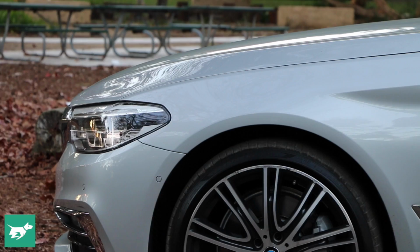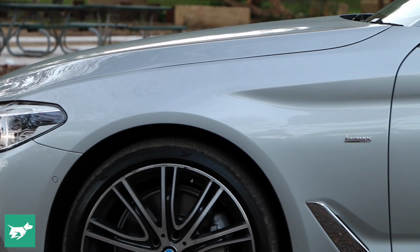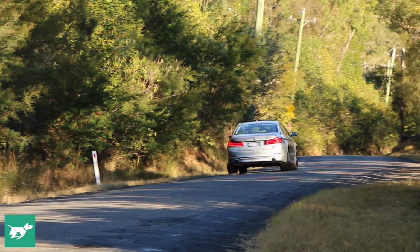So it doesn't spin its wheels quite as massively off the line as the 530D does, but instead you just get this nice gradual power heading out of bends in the 530i, which I think actually suits the car a bit better anyway. A lot of other things about this 530i are the same as the brown 530D.